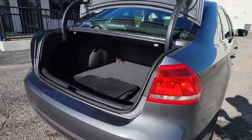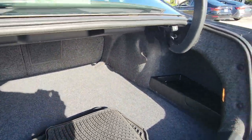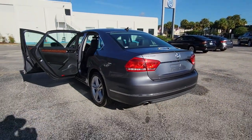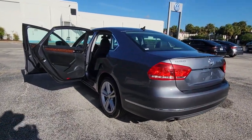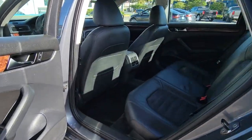These are just some of the great options this vehicle comes with: keyless entry, navigation system, sunroof, remote engine start, backup camera, power passenger seat, satellite radio, fog lamps, heated mirrors, premium sound system.